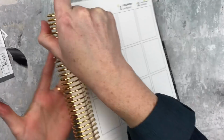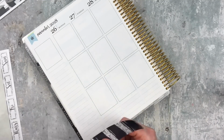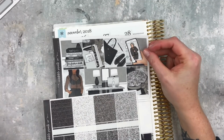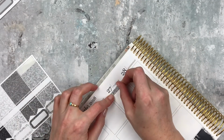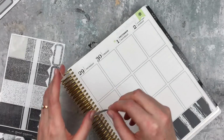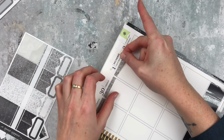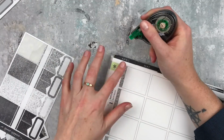So I'm starting off with this bottom washi, and it's really bold and cool, and I like the interest that it brings down to the bottom of the spread. And then I'm trying to decide which glitter header color I wanted to use, and I decided on the light gray. So I'm putting those all the way across the top. And I won't be using date covers with this spread. I'm going to use deco instead. I just think it's kind of fun to throw that in sometimes.